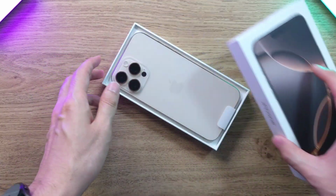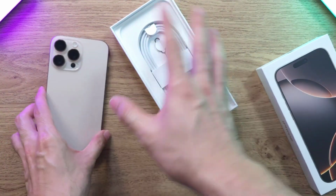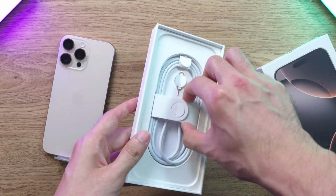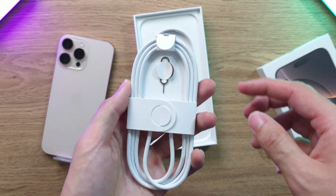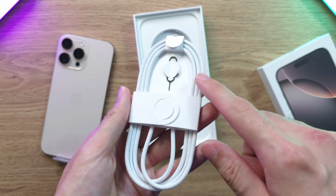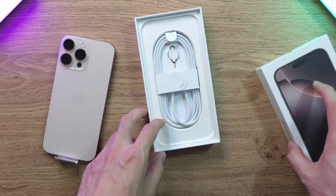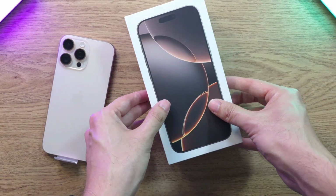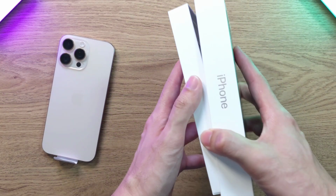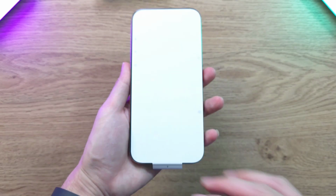So right out of the box, what we get is of course the phone, which I already have unboxed, but I just want to show you guys what we'll have. And of course, we do have the USB-C cable, which is something they introduced last year with the iPhone 15 series. We also have the SIM ejector tool and some nice braided cable here for the USB-C. There isn't any upgrade in terms of the charging speed here, as you would expect when it comes to Apple. That is a bit of a bummer because they're still stuck at 27 watts, which is of course very slow by today's standard. But here is the phone.